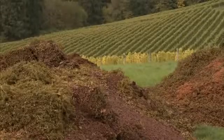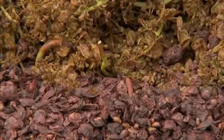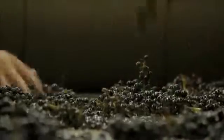With biodynamics, you try and close the loop by reusing what you're exporting, like our waste pumice, and using that as our fertility material as opposed to just purchasing organic fertilizers. With biodynamics, you make preparations to try and increase the life in the soil and enhance the biodiversity of life in the soil.